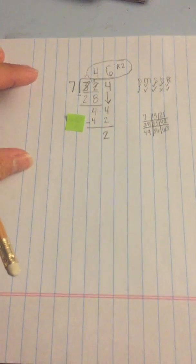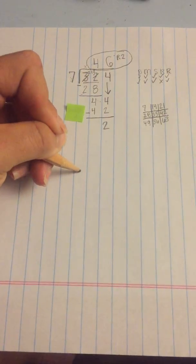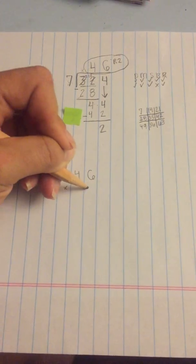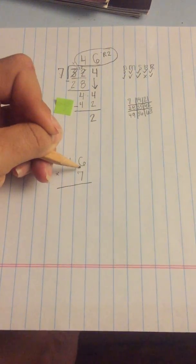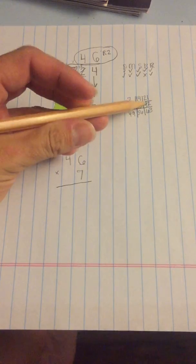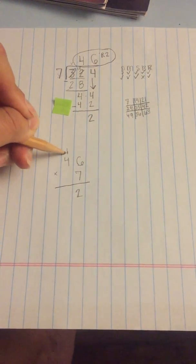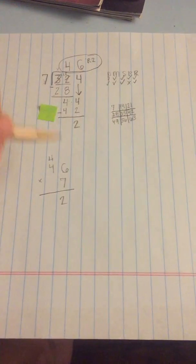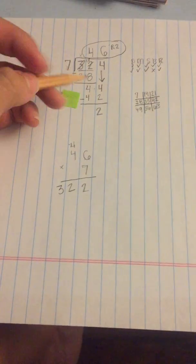Next, you can always check if your division problem is correct by doing multiplication. So you take your quotient, which is your answer, 46, you multiply it times the divisor, and you should get what you started with. 7 times 6, 42, so I put down the 2, carry the 4. 4 times 7, 1, 2, 3, 4 is 28, 29, 30, 31, 32. Great. Oh no.